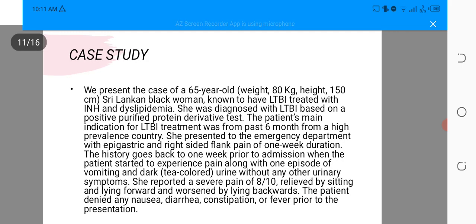Now we have the case study. We present the case of a 65-year-old lady with a weight of 80 kilograms and height of about 150 centimeters, a Sri Lankan black woman, known to have LTBI treated with isoniazid, and dyslipidemia. She was diagnosed with LTBI based on a positive purified protein derivative test. The patient's main indication for LTBI treatment was a stay of the past 6 months in a high prevalence country.